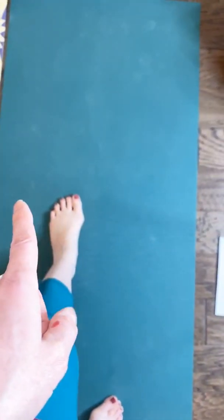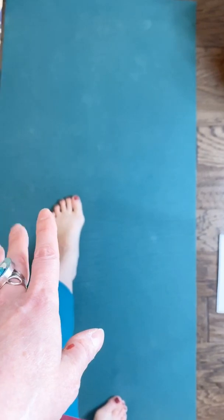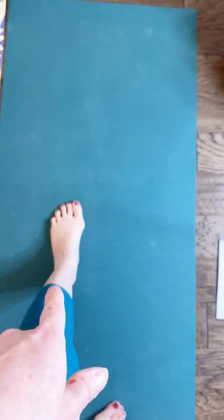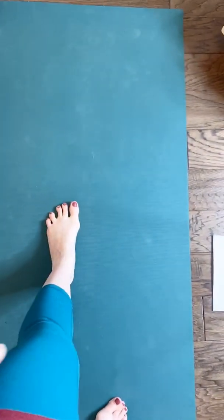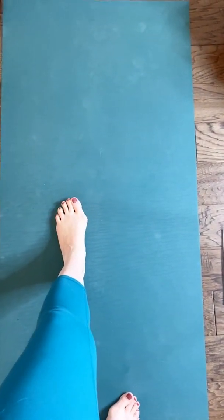Now this is not one that I would use for restorative yoga or a yin style of yoga where I'm sitting a lot. Even in meditation, I grab a meditation pillow to meditate on this mat. I don't use this mat for anything that I'm going to be on the floor for a long time. So here is one of my favorite mats, my current favorite mat.